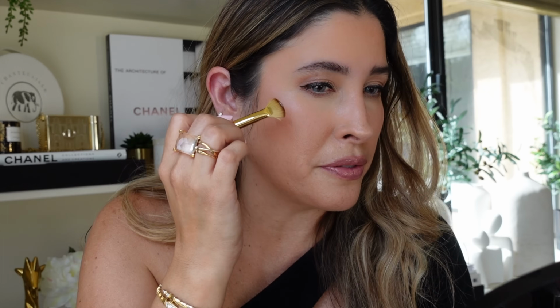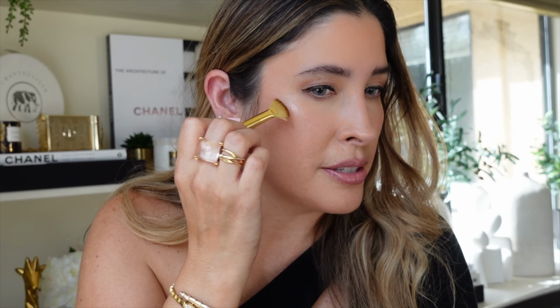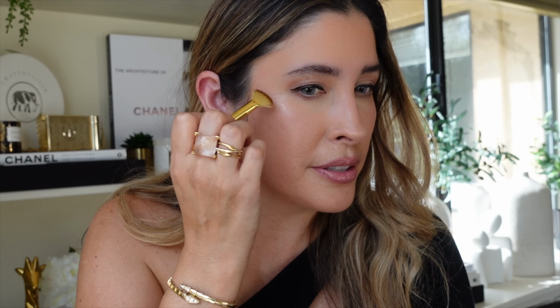So I'm just going to go ahead and get a tiny bit. And now I'm going to use the little mini brush. So just rub it in. And let's see how this goes. I mean, you can use the brush or you can use your fingers. But let's use the whole thing here.